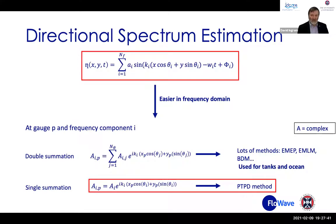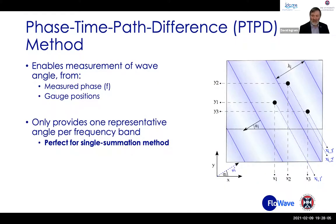So the single summation method that we use is very straightforward in the frequency domain, but if we have time data or data from a wave buoy, then we need to use a more complicated technique to understand what's going on. And we use this path time phase difference model. And so this is an example of wave crests in blue passing those measuring points in the tank. And if we had a single frequency in a single direction, we would get something that we could use directly in the single summation method.